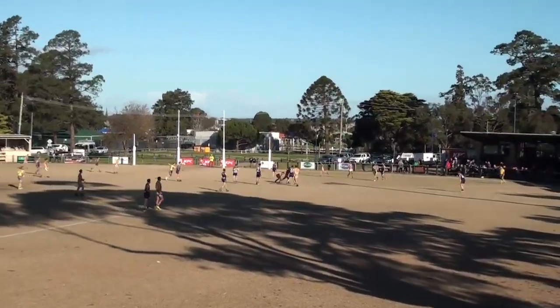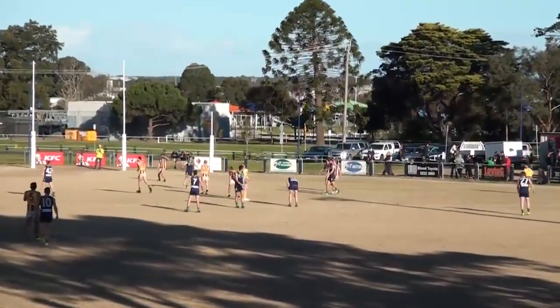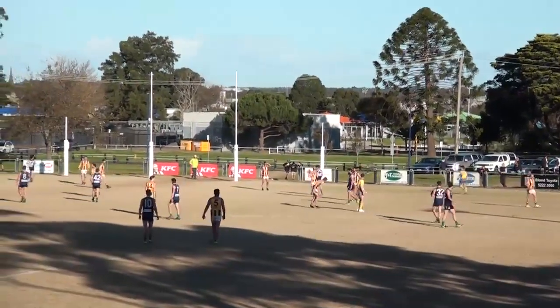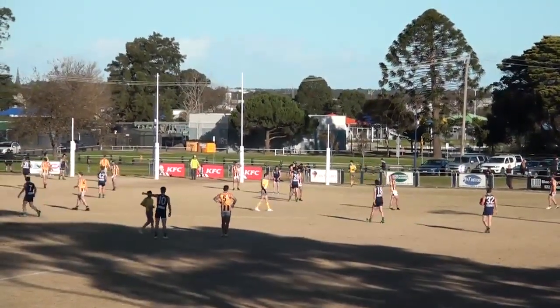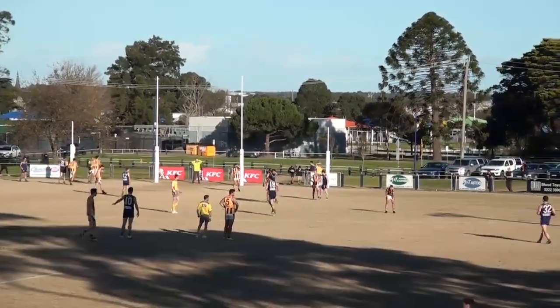Can he get there? It just fell short as the mark paid to Garner. Swooping across in front, Jared Garner now. He looks like he's fancying himself. Garner will kick from right on the paint of 50. So how many of these would he kick at training? Just a few. Yep. Jared Garner. Another solid game from him.